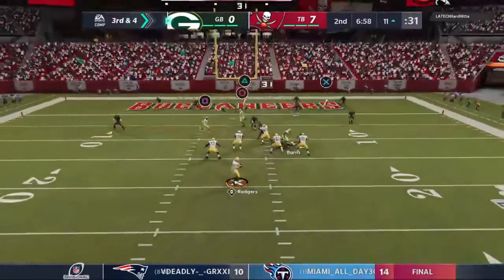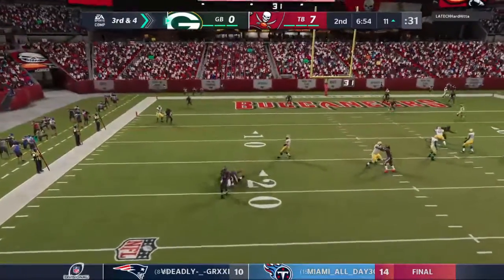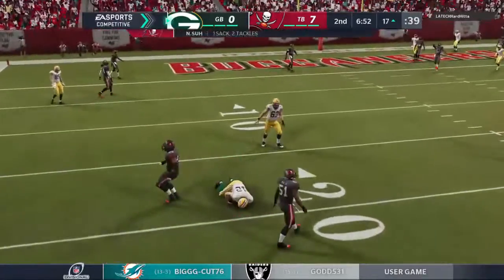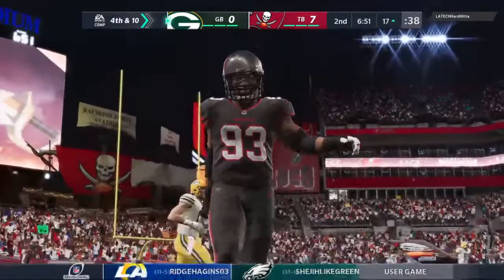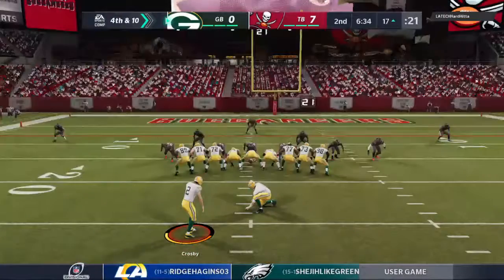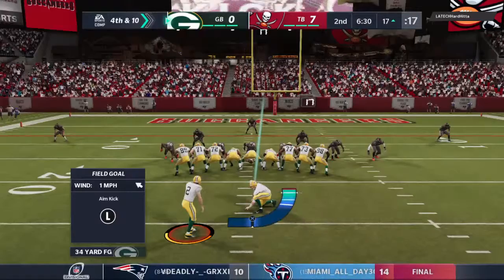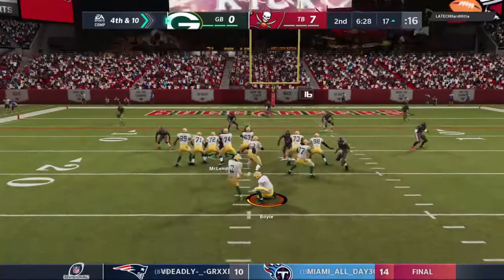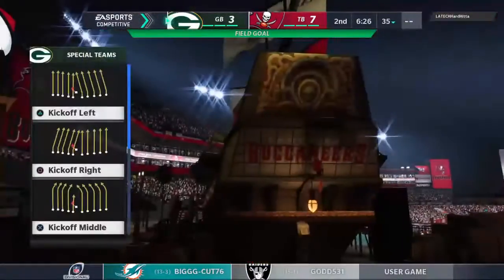They fake the give. Now Rodgers, and he's going to go down. Sacked right around the 17. Ndamukong Suh with a sack. We've seen that a ton since he entered the league in 2010. And it's 4th down. And the 13-year man puts it through.